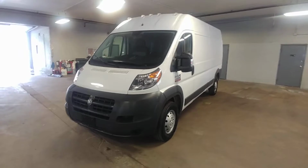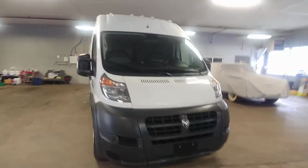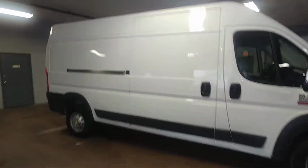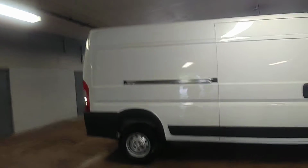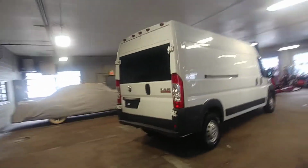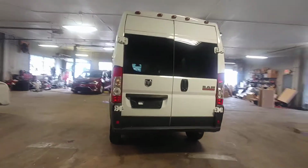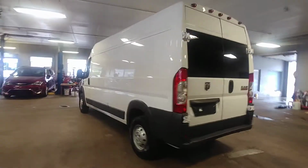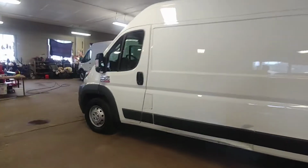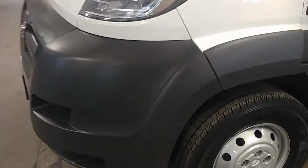All right, ladies and gentlemen, Northeast Leasing here, proud to present this beautiful 2017 Ram ProMaster. It is the 2500 long wheelbase high top with 16,000 miles. Beautiful white with black vinyl interior, AM/FM stereo system, super nice, and best of all, minimum damage to go over real quick.